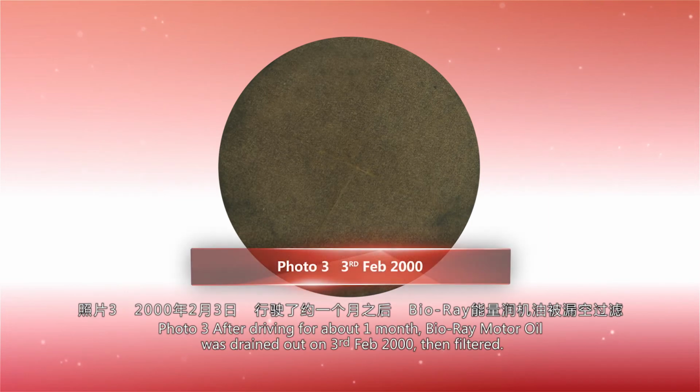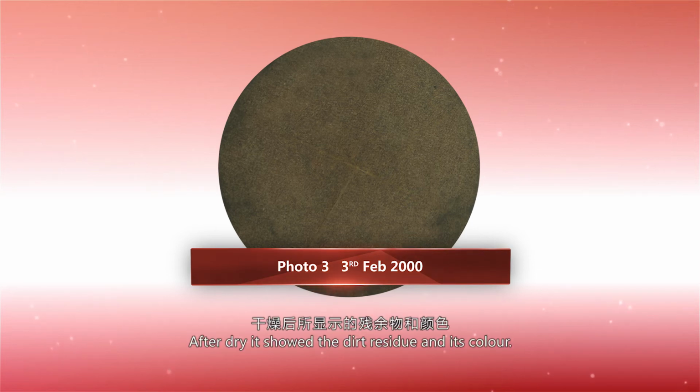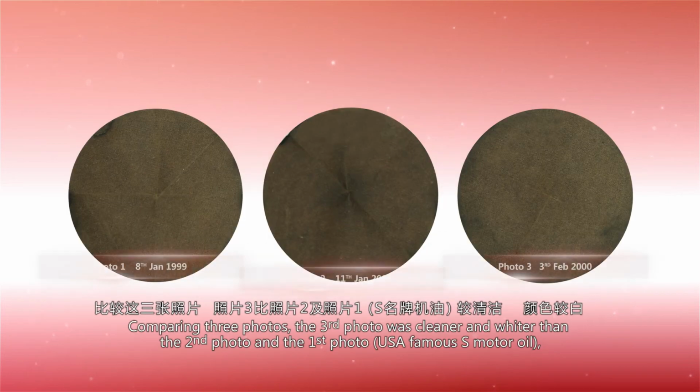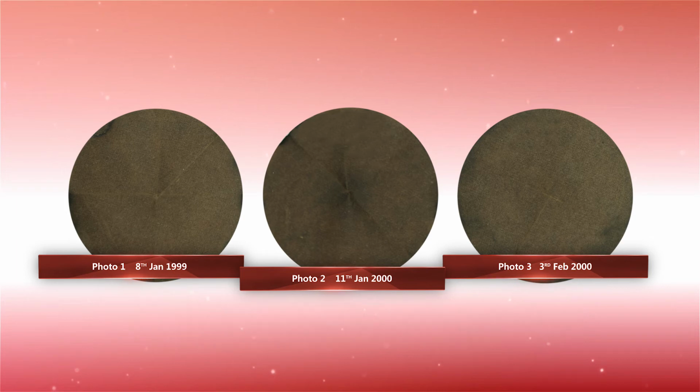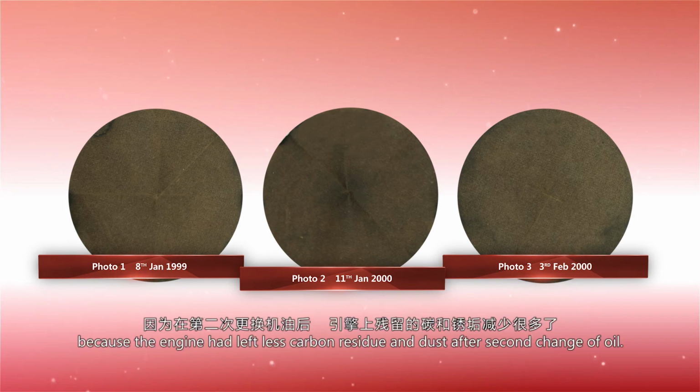Photo 3. After driving for about 1 month, BioRay motor oil was drained out on 3rd February 2000, then filtered. After drying, it showed the dirt residue and its color. Comparing 3 photos, the third photo was cleaner and whiter than the second photo and the first photo, USA famous S motor oil, because the engine had left less carbon residue and dust after the second change of oil.